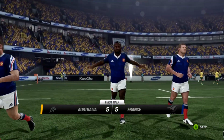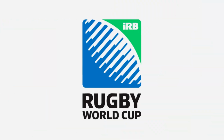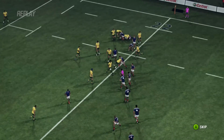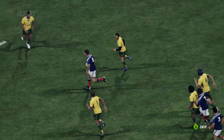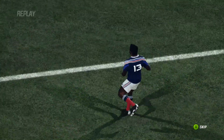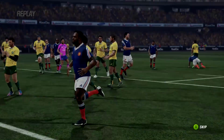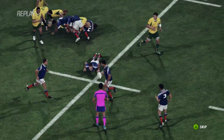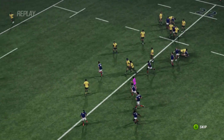Bastero on Foley, it was always going to be a pretty devastating outcome for one side. Here was the break from Choli, that was brilliant from him, but his delivery of the pass to Dusatois was fantastic. And then once in behind, Bastero was very hard to stop. And France hit back almost instantly.